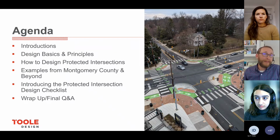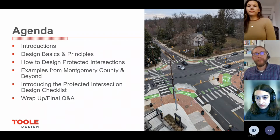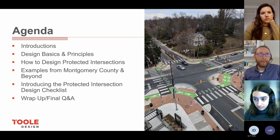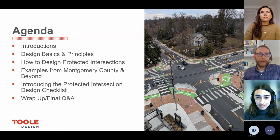So today we already covered the introductions, but we'll start with some basic design principles of protected intersections and then walk through how to design protected intersections, followed by some examples of protected intersections that have been previously constructed or are in design. And then after a quick break, we'll walk you through the checklist and help you understand how you will use this useful tool on both the design side and in making sure that you're meeting all of the county's design guidance for protected intersections.